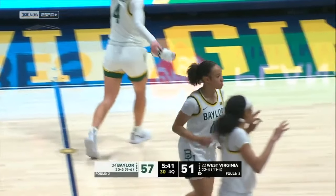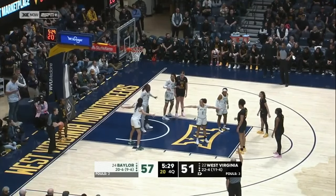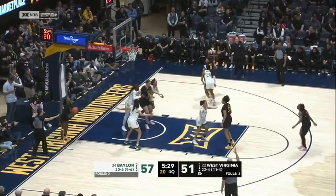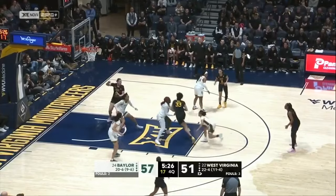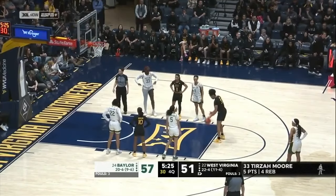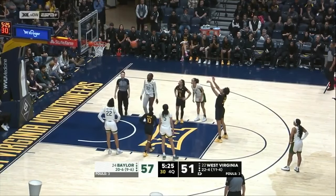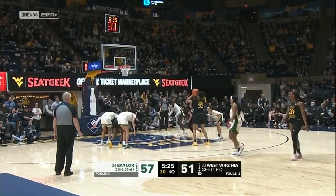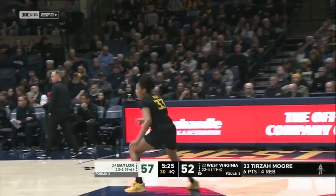Van Gytenbeek to the bench, replaced by Jada Walker. By the way, foul trouble for West Virginia. Quinerly, three fouls, under 5:30 to go. Here's Tirza Moore, gonna attack. Can't score it off the glass, but she'll go to the charity stripe. This game has kind of had a similar feel. Second free throw is good from Tirza Moore. She now has 6 points.